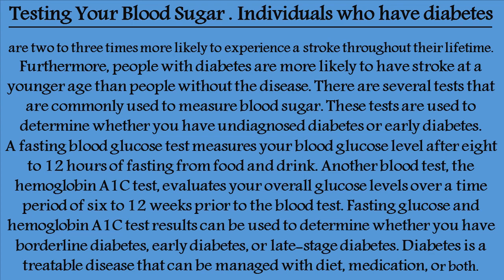A fasting blood glucose test measures your blood glucose level after 8 to 12 hours of fasting from food and drink. Another blood test, the hemoglobin A1C test, evaluates your overall glucose levels over a time period of 6 to 12 weeks prior to the blood test. Fasting glucose and hemoglobin A1C test results can be used to determine whether you have borderline diabetes, early diabetes, or late-stage diabetes. Diabetes is a treatable disease that can be managed with diet, medication, or both.